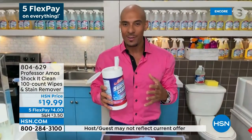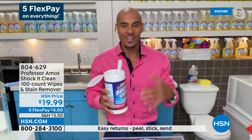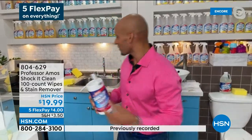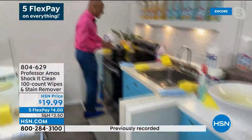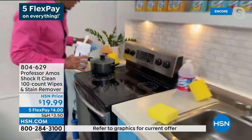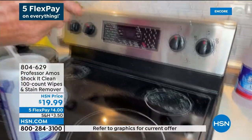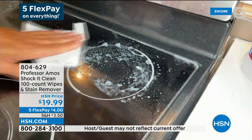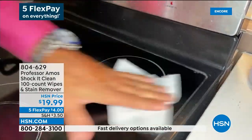They actually break down the molecular structure of the grease and the oil, the fingerprints, the scuff marks, and the heel marks. You can use them everywhere. One of the areas I like to use it, come on over to the kitchen area here, the stovetop. It's effortless, it's easy to use, and think about all the grime at home. I don't know how many times I've pulled out a wipe to clean my glass top stove, even when you have grime that's been cooked on there. If it's hardened and solidified, you have the degreasing technology to get the job done.